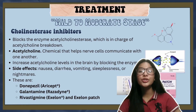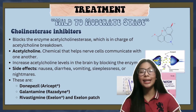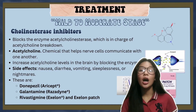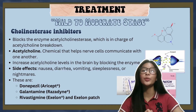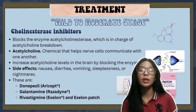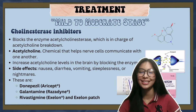The most widely prescribed cholinesterase inhibitors are donepezil, authorized to treat all stages of Alzheimer's disease. Galantamine is used to treat mild to moderate dementia, which is a sign of Alzheimer's disease. Galantamine will not cure Alzheimer's disease and it will not stop the disease from getting worse. Rivastigmine is a medication that is licensed for the treatment of mild to moderate Alzheimer's disease as well as mild to moderate dementia associated with Parkinson's disease.